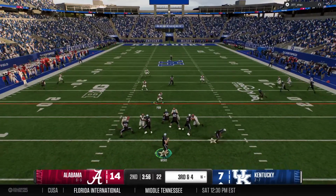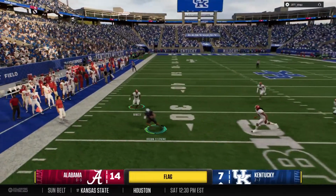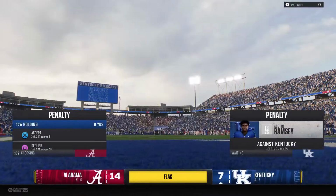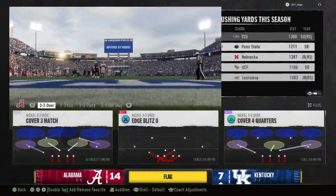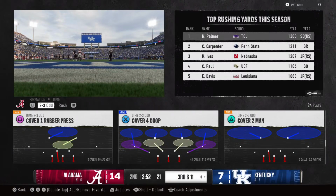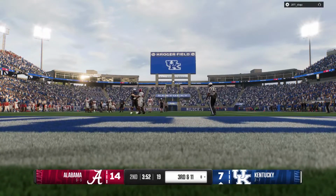Wants to throw. It's Vasco. Unloads to the wideout. Got him downfield. And he'll be tackled, but there is a flag on the field. Just an obvious holding call there, and one that just kills an offense's momentum.